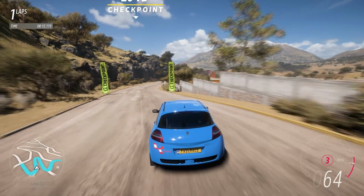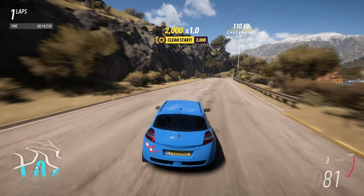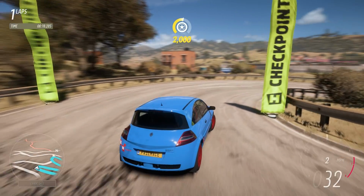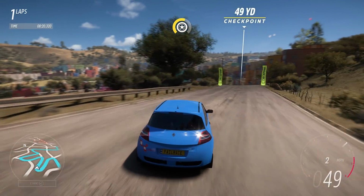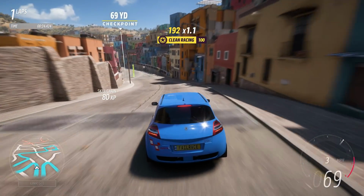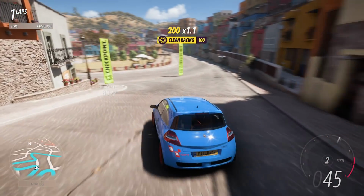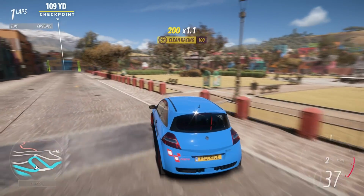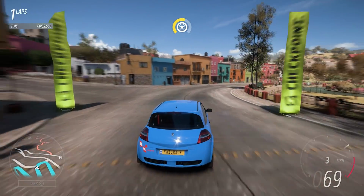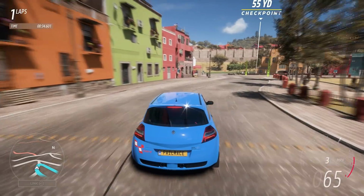Doesn't have anywhere near as much power as some of the others at 227. But it is well known for being an incredibly good handling vehicle. Phenomenally fast in Horizon 4, often when talking modified, but it's a very nice car to drive, this one. It's not necessarily the easiest to get things right with. Again, it's quite eager to spin the wheels in some of these corners, which is not the most uncommon thing.